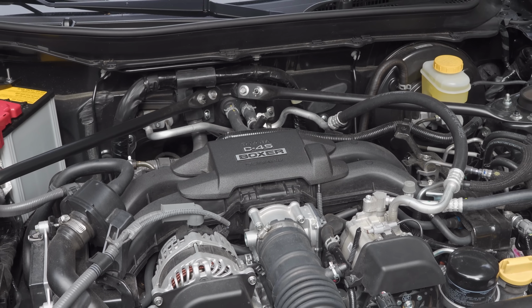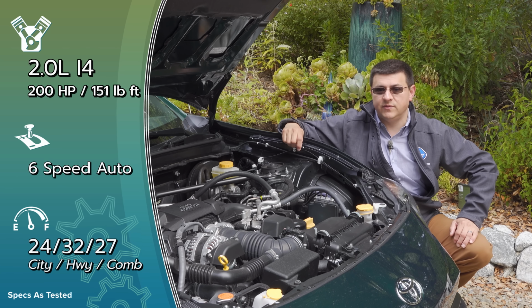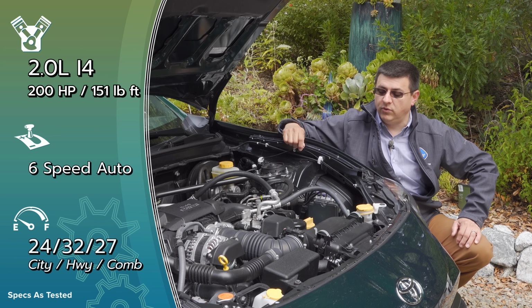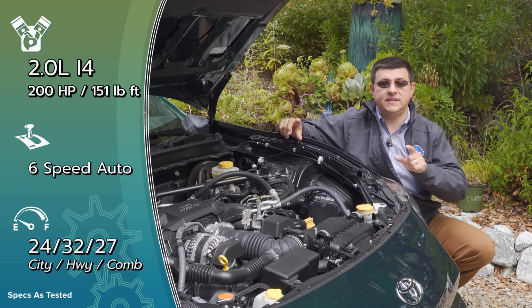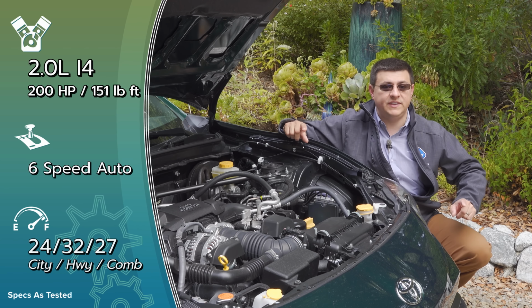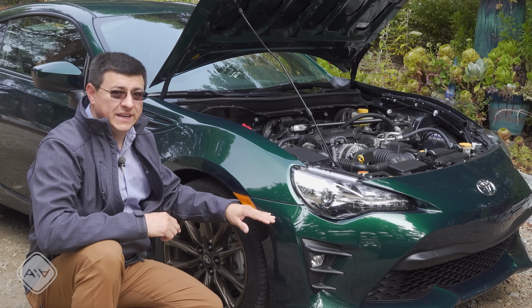I have to admit, I've never spent much time in the 86 with an automatic transmission, so I have been a little interested to see how that differs from the manual, which I've driven many times before. Interestingly enough, this automatic transmission is essentially a reworked version of the same automatic that we found behind the smaller V6 engine in the IS250. As I said before, the Boxer engine was really essential to the design of the 86 because the top of the engine ends up right about here in the vehicle.